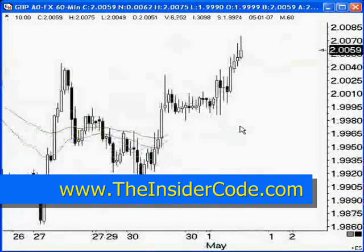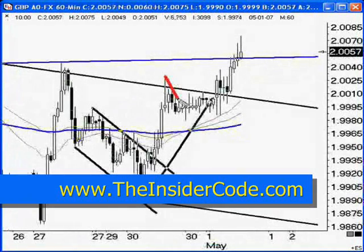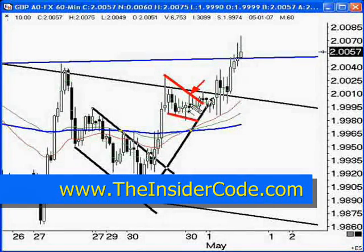Let's go down to the hourly bar so we can take a look at it. Here you can see there's the pennant. It formed up. There was a second point on the top. That was 7 o'clock Eastern. Remember, the sweet spot for the British pound is between 4 a.m. and about 12:30 p.m. Eastern time.